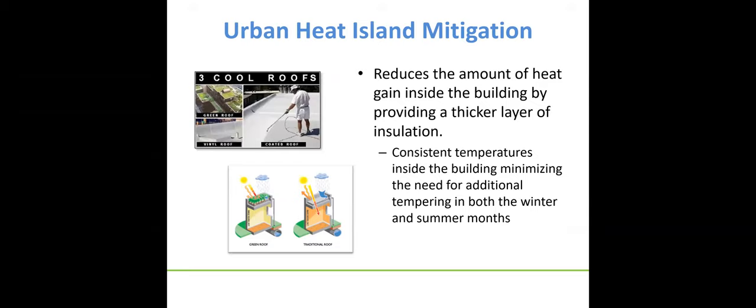So just to do a quick little thing, the amount of heat gain in the building from urban heat island mitigation is quite huge. So the three cool roofs that you see out there now are green roofs, and then you can coat your flat roofs with a white paint. It's as if you're wearing white clothes out on a hot summer day. They're a lot cooler than black. And then using a vinyl roof instead of aluminum or even a bituminous type.